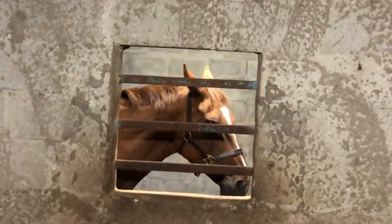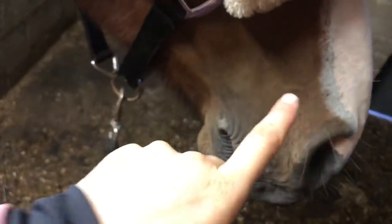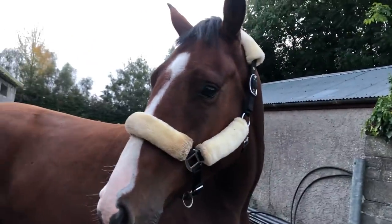So Khal is currently getting plaited while getting a little massage. Welbeck is over there, looking pretty chilled out. So I'm just gonna finish grooming and then load them up. Hello, Khal. Plaits are all done. We're ready to go.